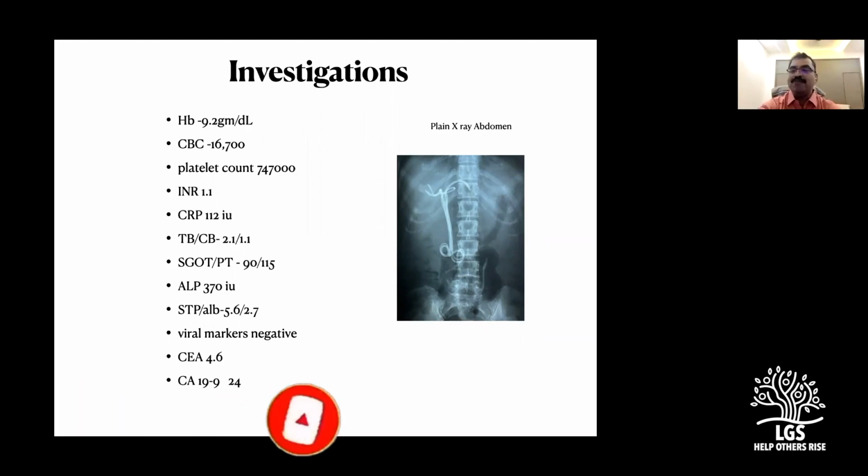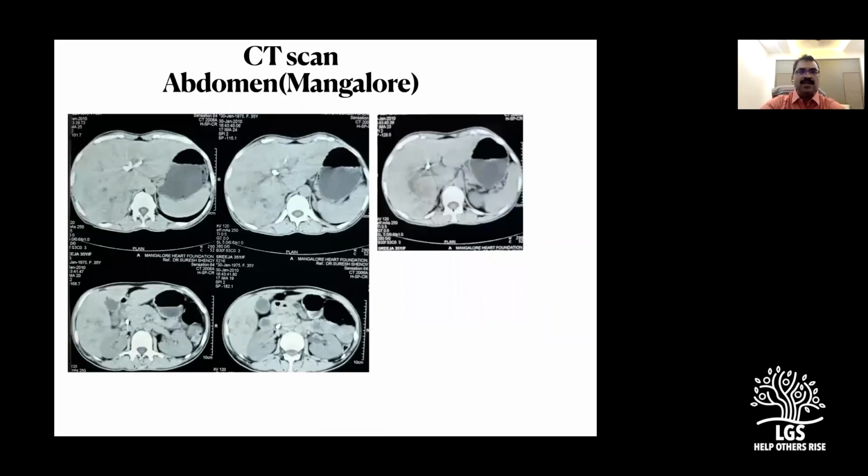If we have space for 4 stents, she should not worsen. Even the cholangitis should disappear. So this was the CT. It was taken after stenting.